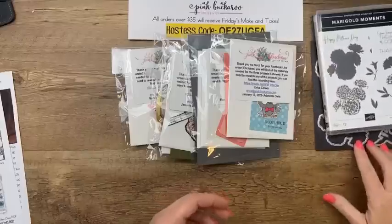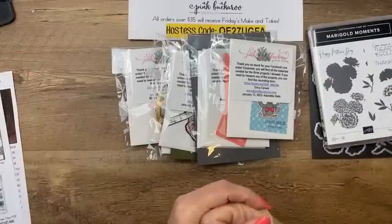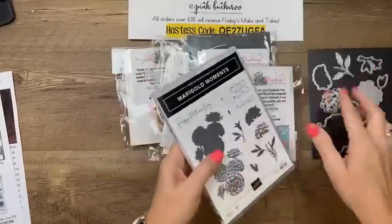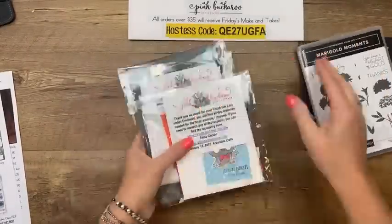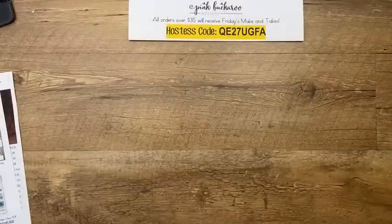Now, again, if you don't have the stamps, use some of what you have. You don't always have to have the exact stamps that I have. But I will cut everything for you except for what's on these dies. So you'll need the bundle. And the deadline for that is Monday at midnight.